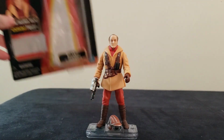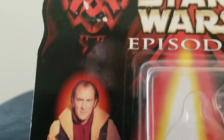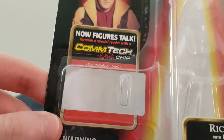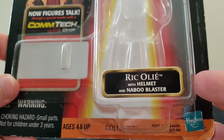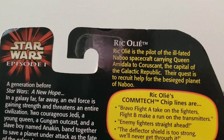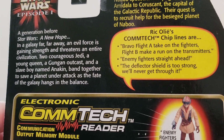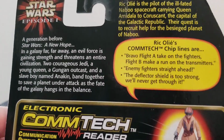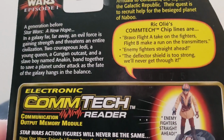But before we take a closer look at him, take a look at the package here first. Star Wars Episode 1, image of Maul, image of Ric Olié there. The Comtech chip is held. And Ric Olié with helmet and Naboo blaster. A little description about him. And some of the voice lines. It looks like all these voice lines are from the final battle. Surprised they didn't add "the shield generator's been hit."